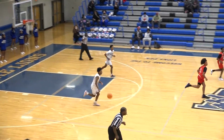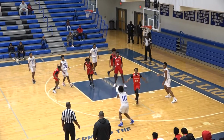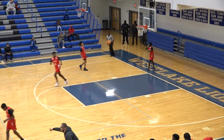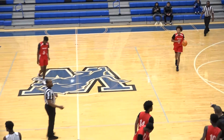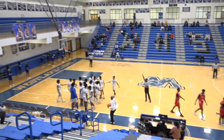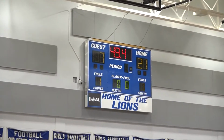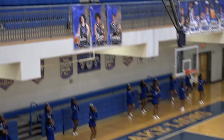Nice composure for number 20 for the Lions. Not getting flustered down there, just taking his time, looking to see what we got. And look at that. The ball was dancing in the goal, and it eventually went in, and the Trojans will call a timeout. As both ball clubs are getting their stuff together, the score is 21-7. So the Lions are up 14 points exactly.